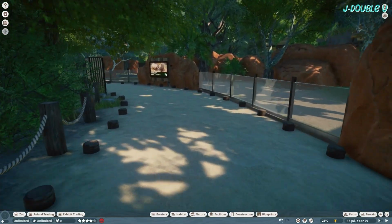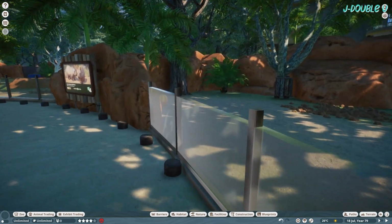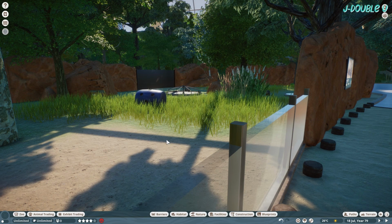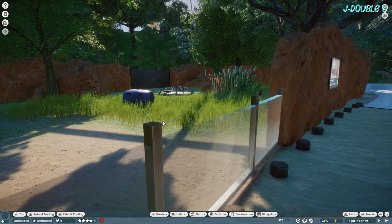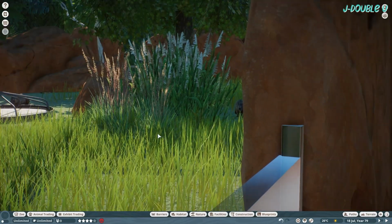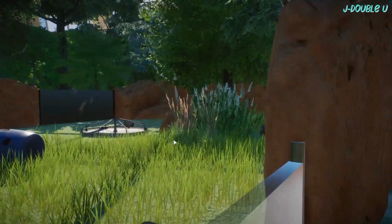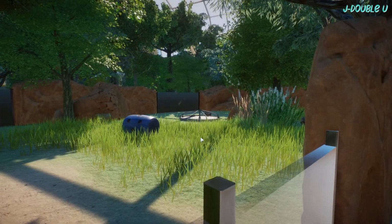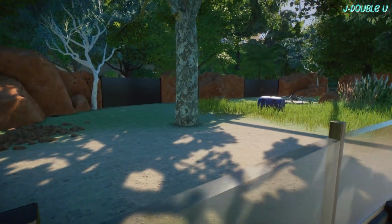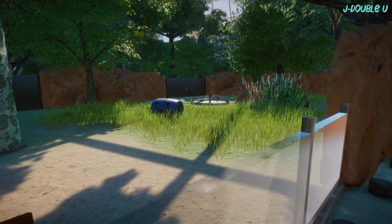So we come along this sandy path, and we have the first of 2 Southern Hairy-Nosed Wombat Habitats. Try saying that 5 times fast. We have a male and a female in both. They only have 1 young at a time. And each habitat is double the amount of space that they need. Planting is at 50%. Enrichment, way more than enough for their needs. And they're completely comfortable.